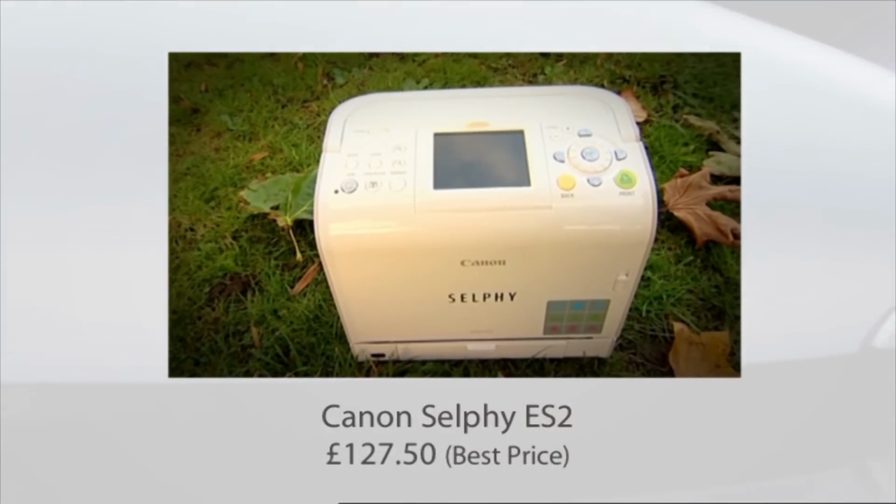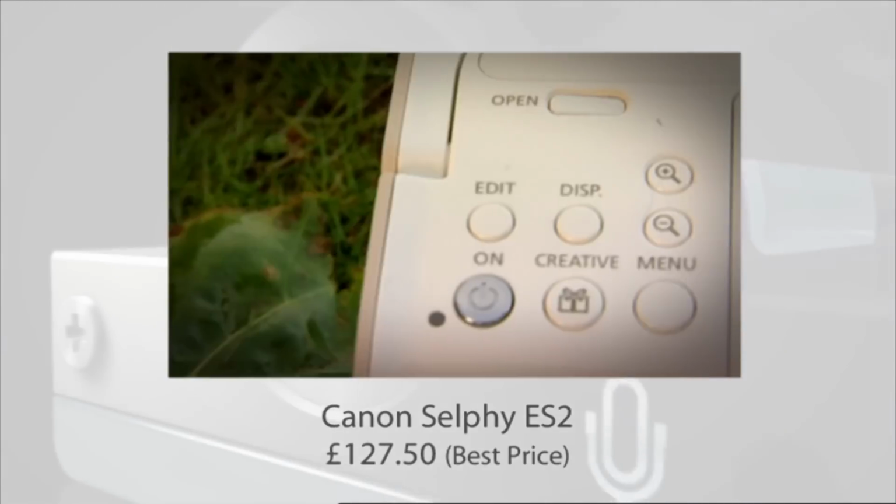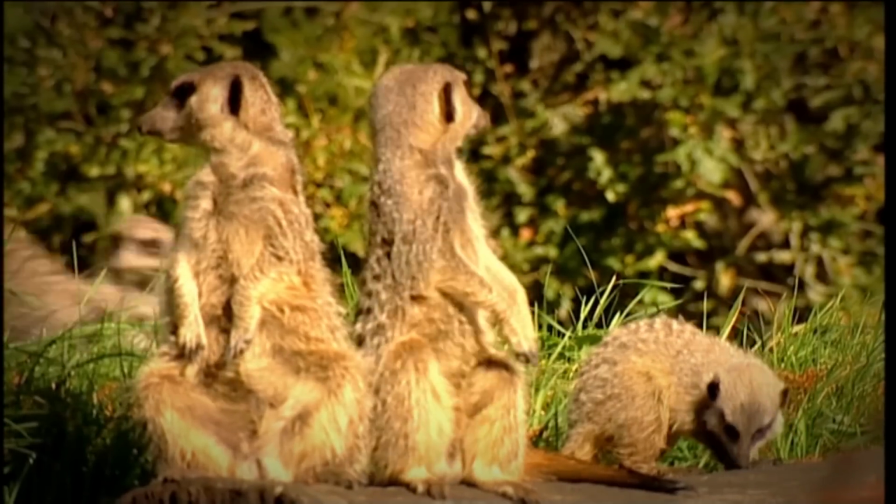Our next printer, the Canon Selfie ES2, weighs in at just under 2 kilograms, prints 2 different paper sizes and features a 2.5-inch screen. Would this one print any better?